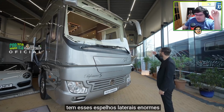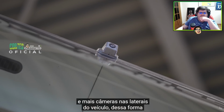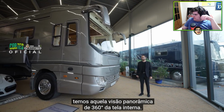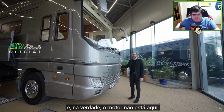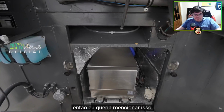On each side, you have these oversized side mirrors with cameras, and in fact, Mikey, right in the center, we have an additional camera and more cameras around the sides of the RV. That way you get that 360 bird's eye view from the inside screen. Now, right in front of me, we have this section here, and actually the engine is not located here. The engine is located on the back, but this door opens up to the 10K generator. So I wanted to mention that.